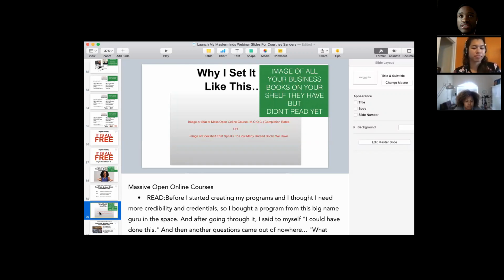What this is all about is, one, they're going to have books on there that they either have or haven't read. And what you're going to articulate is that the reason I set it up like this is that I'm done with giving away information without the accountability to actually implement it. How many of these books do you have on your shelf or have you bought but haven't read, right?